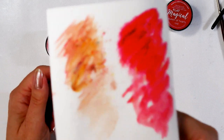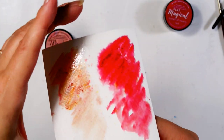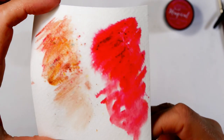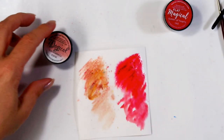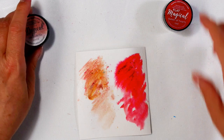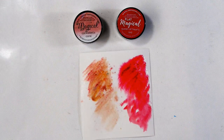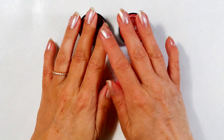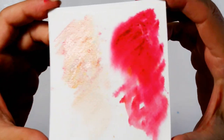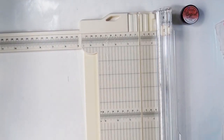Spraying it again. It doesn't spread so much, the new one. The older one spreads a lot more because it has more inky pigment, I guess. Nevertheless, it's a beautiful thing to have, and I will use it on my card coming up. So I let them dry, and here's another comparison in the dry state, so you can see the shimmer and shine.